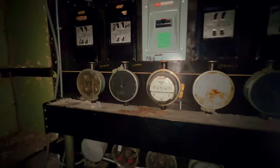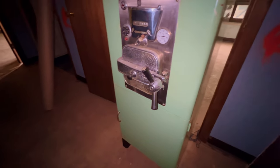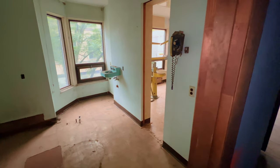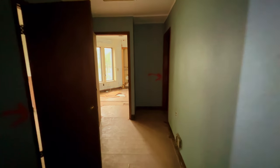Oh, this must be where the electricity is, like for different places. What do you call those, meters? Yeah. Cool. Private, ain't that private. Oh, what is this? Something old school. Dang, hold on, I need to get in here.